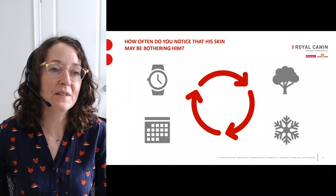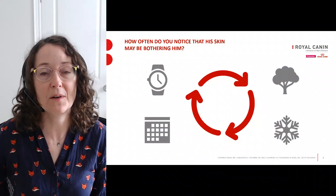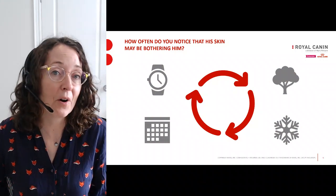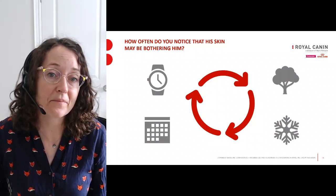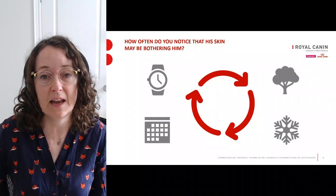And it's important to notice how often or what times of year that we notice the skin starting to bother the pet. Is it every hour, once a day? Is it once a week or month? Or is it only certain times of the year? So it's important to take notice of how often the pet is scratching, licking, or rubbing.